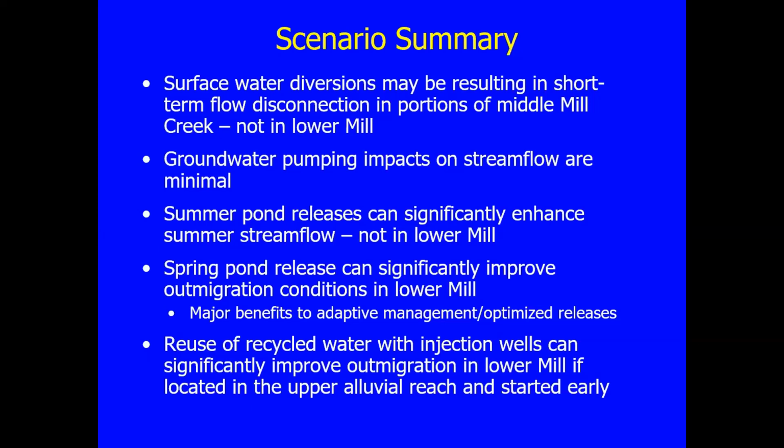Spring pond releases can significantly improve outmigration conditions in the lower reach. And we see some major benefits to making sure that those are paired with real-time stream flow monitoring and adaptive management. If we sort of blindly release water, we may not get the benefits we want to see. If, however, we optimize those and adaptively manage them, we can begin them when we need to, ramp them up the way they need to be optimized and get the maximum benefit.